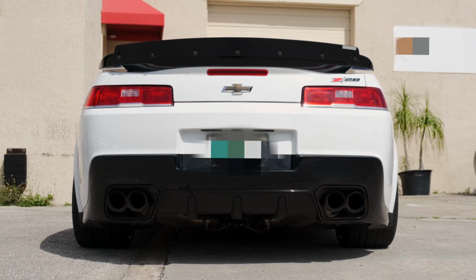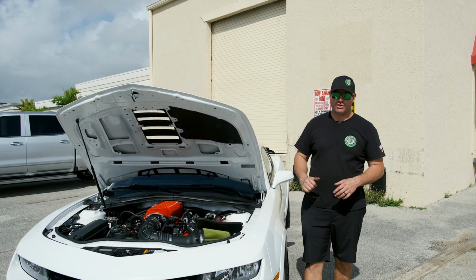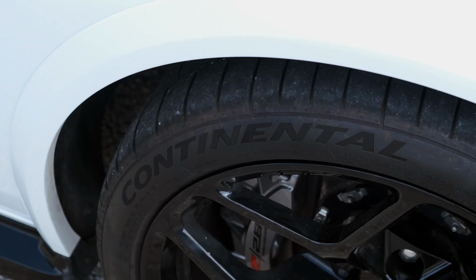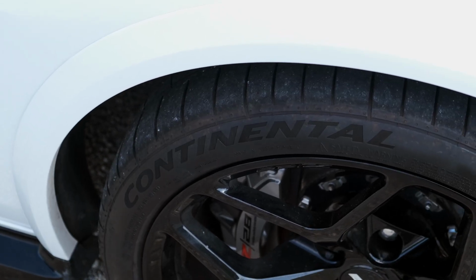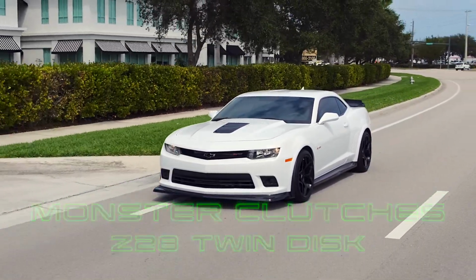What good is all this power if you can't get it to the wheels? As you know, the Z28 came with a 6-speed manual transmission. So while we were in there replacing the engine, we also replaced the clutch. We turned to our friends at Monster Clutches in Texas, who provided us with a Z28 specific twin disc clutch setup that can handle well over 1,000 horsepower.